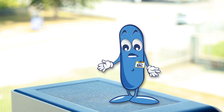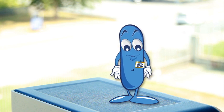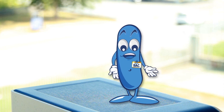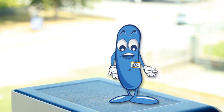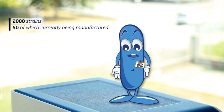Each of us may have different and specific tasks, but we're very small, and we can be recognized only through molecular biology. That's how we get our identity card. Here in Probiotical, we are more than 2,000 friends, among which 50 of us are currently manufactured.